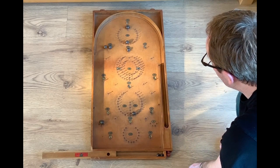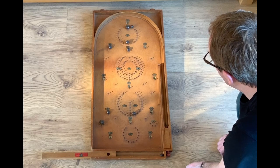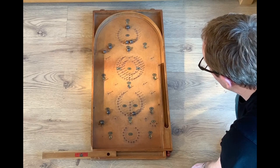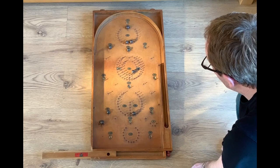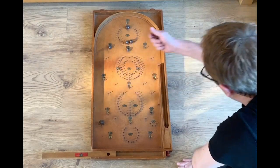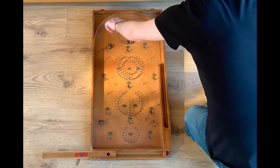This particular table was manufactured by the Chad Valley Company in England, and it says on the ball bearing cover lid, "By appointment to Her Majesty the Queen," which dates this table from around 1950 to the early 60s. The Chad Valley brand still exists today, and they do still make a couple of tabletop games, but no Bagatelle and definitely nothing like this.